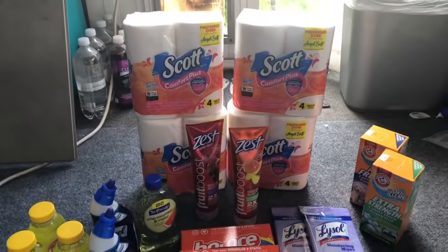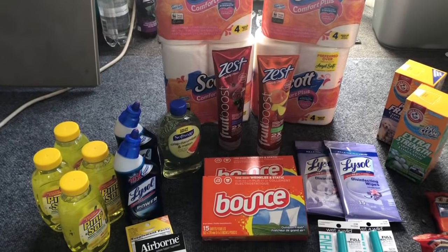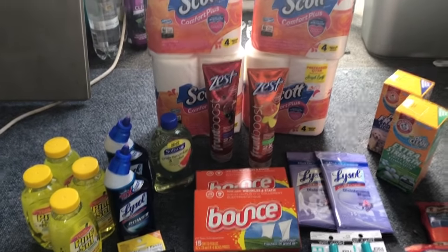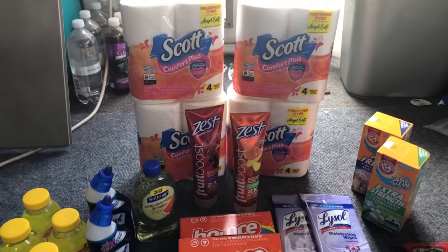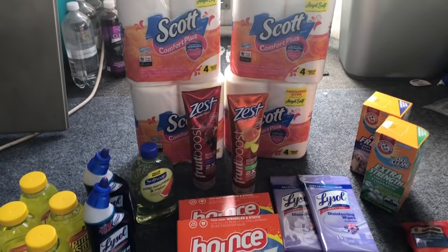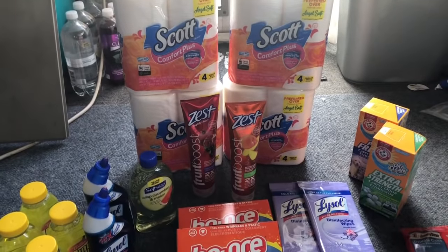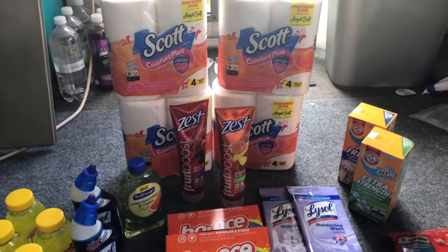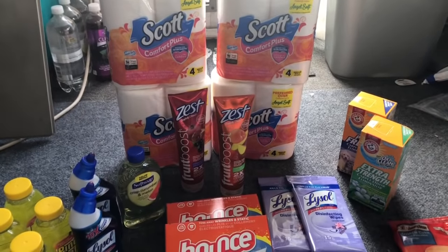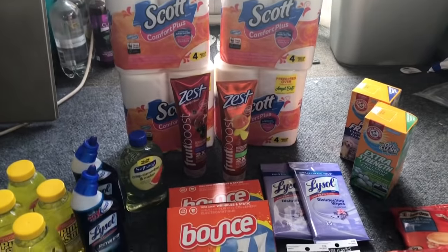And then finally, I did the Scott paper toilet paper deal, which I think is a great deal. I used 4 of the 50 cent off 1 coupons from our Smart Source 3/10, making the final cost for each one only 50 cents a 4-pack, which I think is an excellent deal. Now, you guys know my husband is Charmin loyal for sure, but these are always good to have in an emergency, and I can also give them to my daughter when she runs low or whatever. I think that is a great deal, so I've been trying to stock up as much as possible.